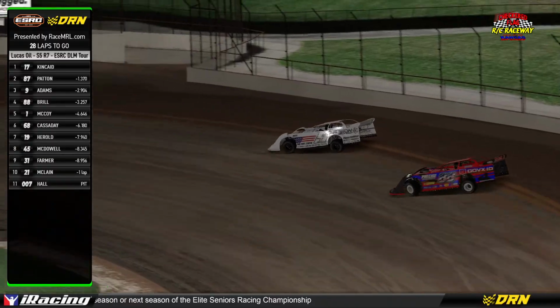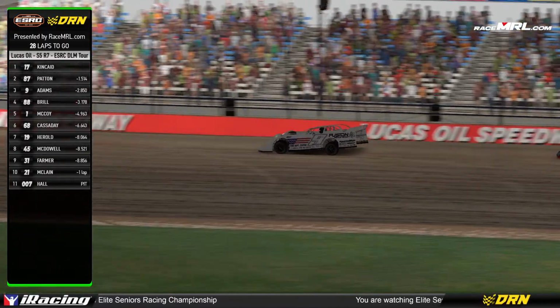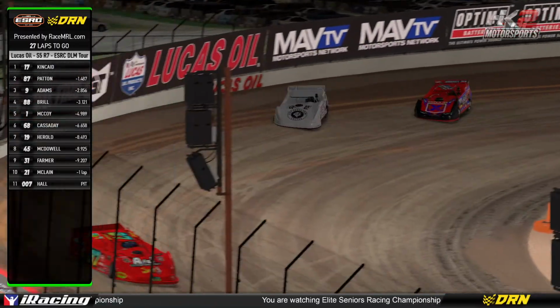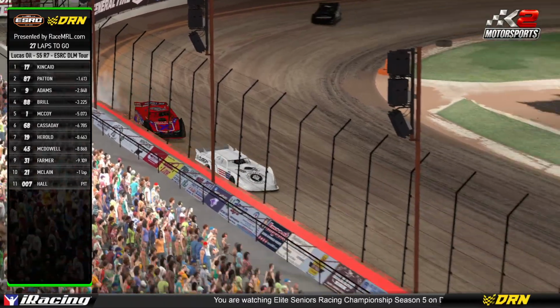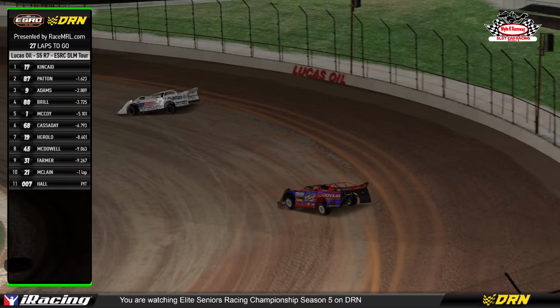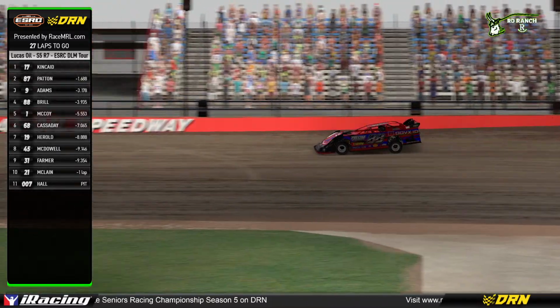28 laps to go here in tonight's feature event. These features usually go quick here, Scott. Yeah, these guys run clean, and if you don't have no cautions, this thing will be over before you know it. Ooh, Brill nails the wall. The whole spoiler of that machine came off the car.